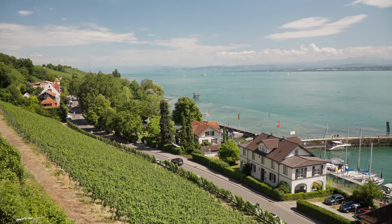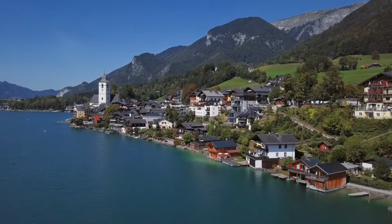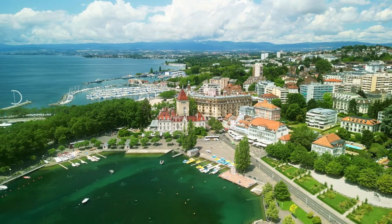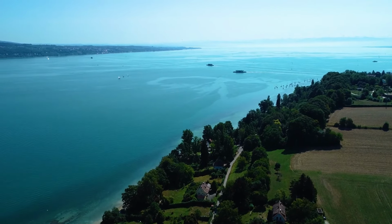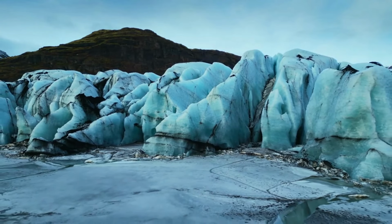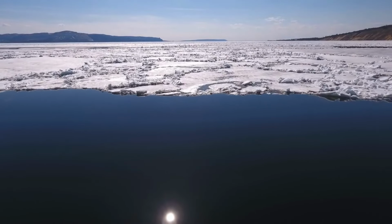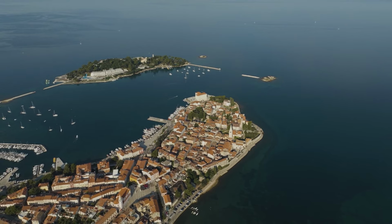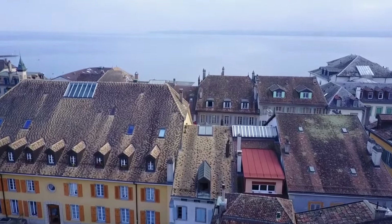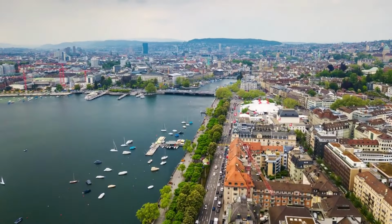Each ripple on its surface carries echoes of the past, a testament to the resilience of those who have called this lake home. Legend whispers through the ages, painting a vivid picture of Lake Constance's origins, a tale spun from the icy grip of the last ice age. As colossal glaciers carved their path through the landscape, their frozen fingers sculpted the basin that would cradle this majestic body of water. With each glacial shift and melt, Lake Constance emerged, a pristine jewel born from the depths of time itself. But while its physical formation may have been millennia in the making, its story was only just beginning.